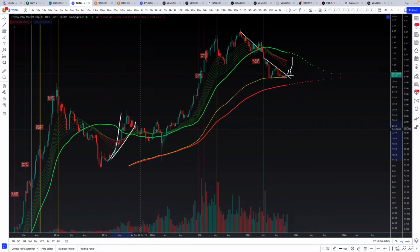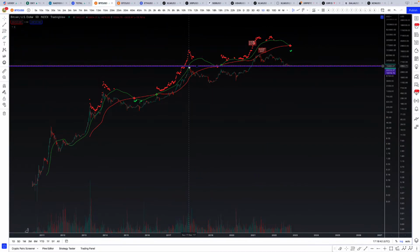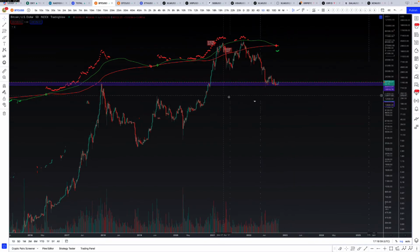Now let's look at the Bitcoin chart through a different lens. We're on the 5-day chart. You can see this horizontal purple line was the top of the market back in 2017. We breached that level in December 2020, and now we've come back down to hold it as support, a very nice, solid base right now. Bitcoin's at 20,728. We said we needed to get above 20,500. And now we're there, and it's looking like we're going to have some follow through.